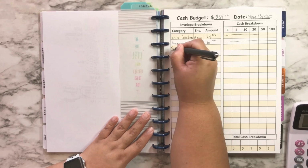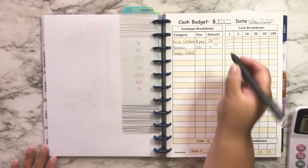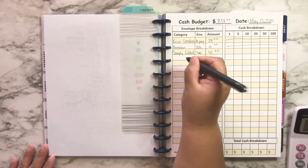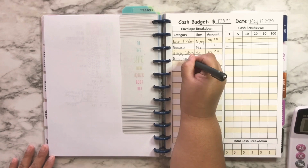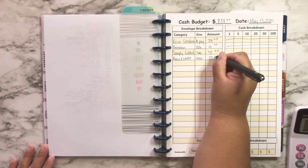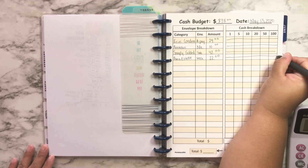Simply Gilded. It's my subscription box, and that one is $42. And then Aura Estelle, it's the indigo that I got lately. And that one is a Cecily payment. So I'm just going to write it like that. I think that's how you spell it. And that is $22. For this one as well, it will be from the bank, and then they will just deduct it from there.